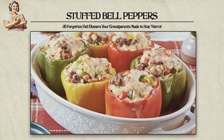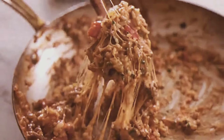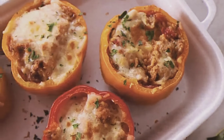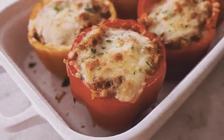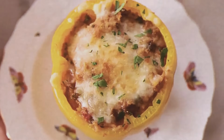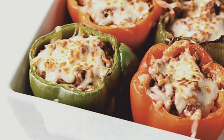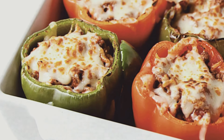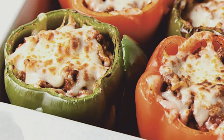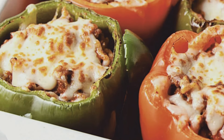Stuffed bell peppers, the original one-pan miracle. Before air fryers and meal kits promised dinner in 30 minutes, there were stuffed bell peppers, nature's own edible bowls that turned a handful of pantry staples into a Sunday-worthy meal. Bright, plump peppers stood tall in casserole dishes across mid-century kitchens, filled to the brim with rice, ground beef, tomato sauce, and the ever-essential sprinkle of cheese. Simple, hearty, and endlessly adaptable, this dish was the quiet overachiever of American comfort food.